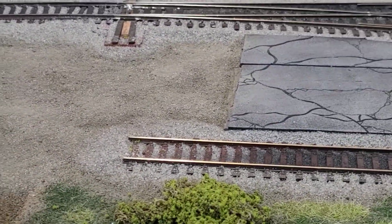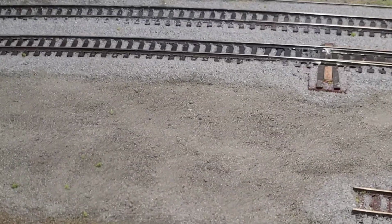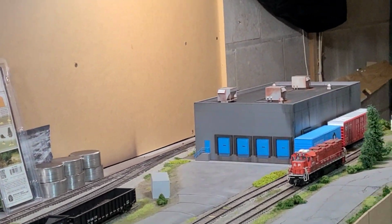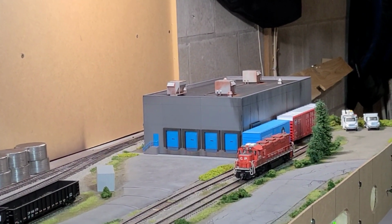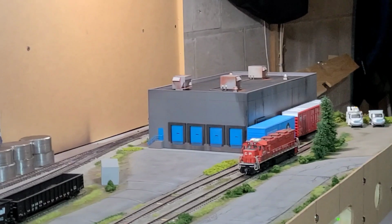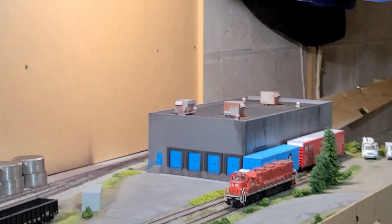I graveled the back lot that's going to be my ethanol transfer facility. I'm probably going to make it an ethanol and propane transfer facility for the Parry Sound Muskoka region, part of Roy Hartwick's trucking transfer facility, which, as we've seen from past videos, is here. I still have to do possibly signage on this building, and then lighting, which will be coming in future installments.